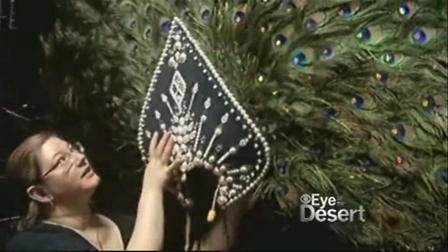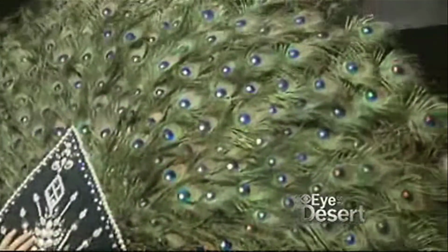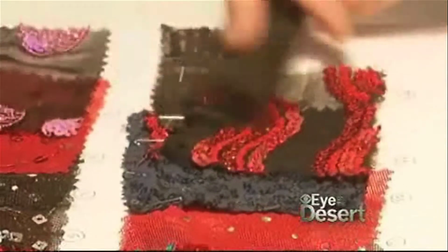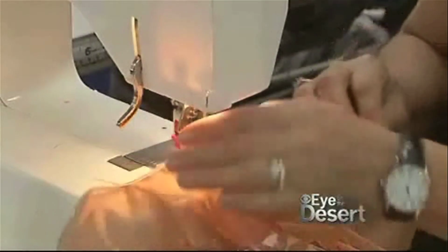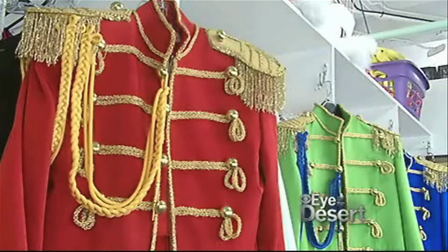A costume like this takes 50 or 60 hours to complete, so the design process begins a year in advance of the show. Designers make one prototype and then ponder many decisions.